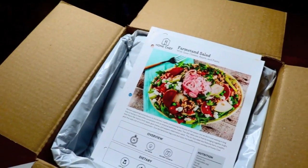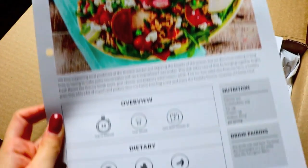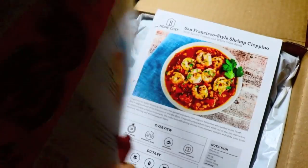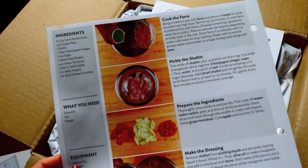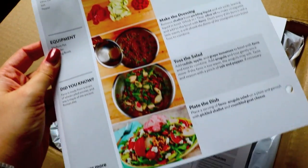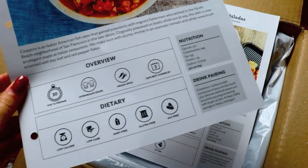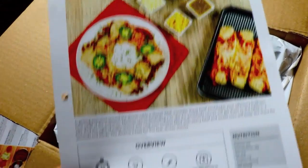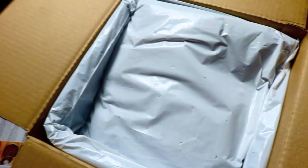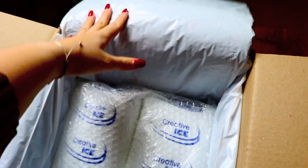Now I'm going to run you through the different recipes I chose. First is the farm stand salad. This is an easy recipe, and it's low calorie, nut free, and soy free, and it has beautiful pictures on the back with all of the detailed instructions so you can easily follow along to create the recipe. I also chose the San Francisco style shrimp, which was an intermediate recipe, which was low calorie, low carb, dairy free, gluten free, and nut free. And lastly, the beef and cheese enchiladas, which also happened to be an easy level recipe, and it was free of gluten and nuts.